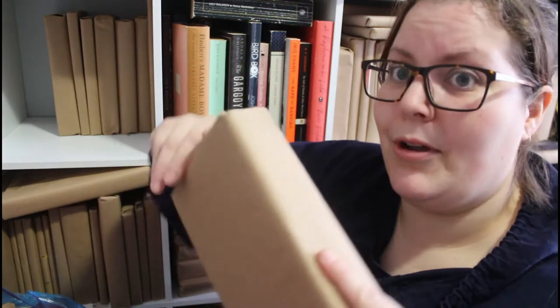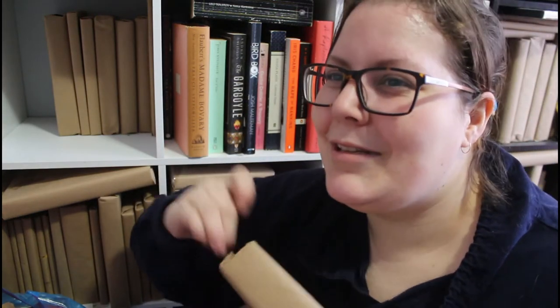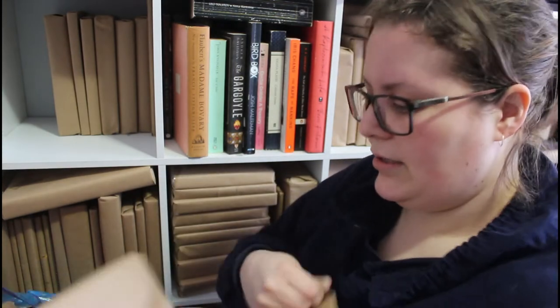Oh, another massive hardcover. You can see there's going to be a lot of massive books, because those are the books I tended to avoid. But they're not as intimidating anymore.